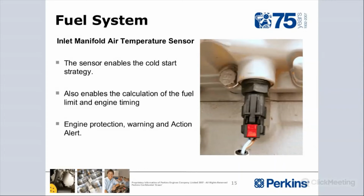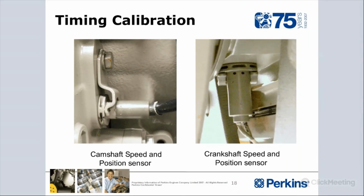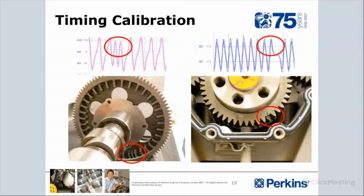Okay, let me go now to speed sensors, speed position sensors. That's what we call them. One is mounted facing the gear of the camshaft, another one facing the gear of the crankshaft. Here we go. That's what the sensors will be facing. These teeth, see these teeth? This is where the sensor will be facing.